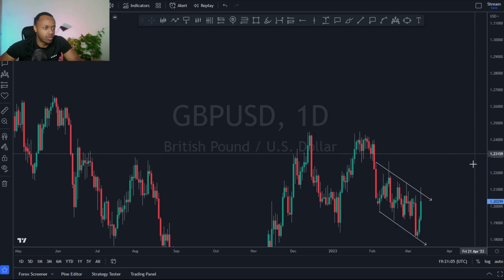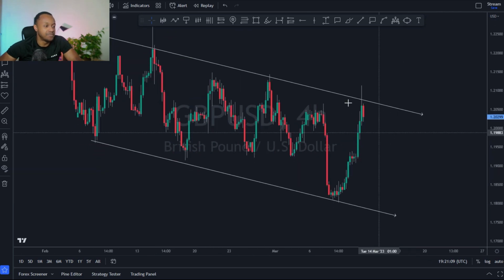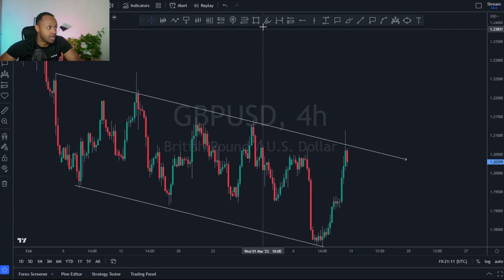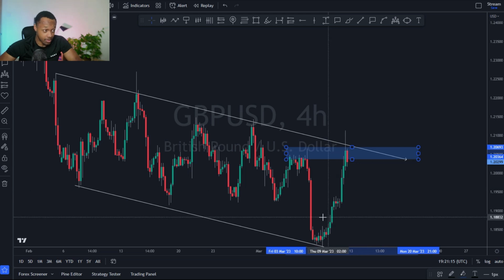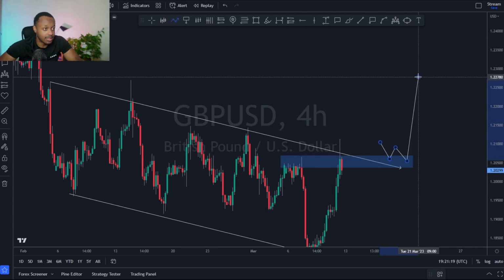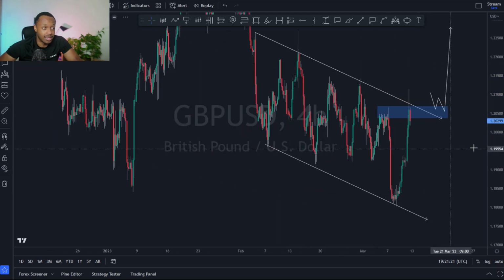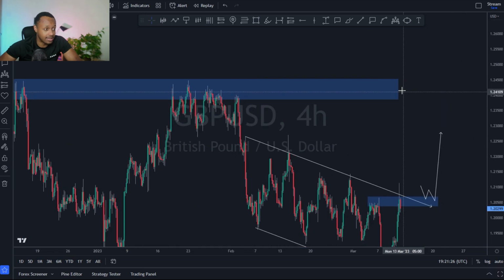So bearish buys for pound NZD, bearish buys for pound USD, looking for the market to continue lower. If, however, we start breaking through resistance and especially breaking through the descending channel, then I will look to change my bias completely for pound USD and start looking for longs, because at that point we may be looking for a triple top or for price to come back and retest these highs.